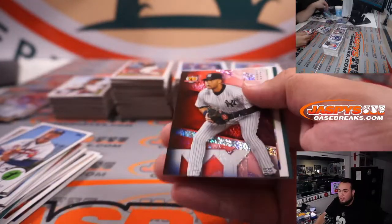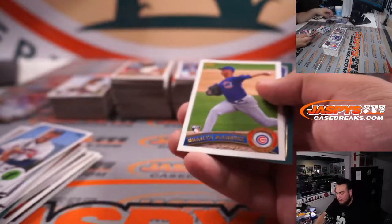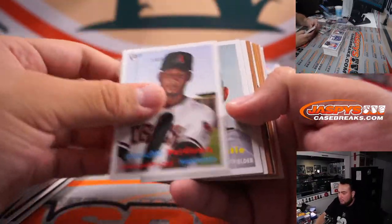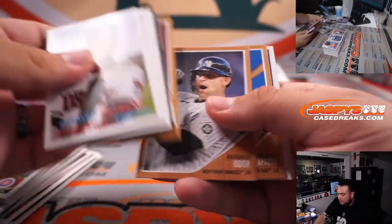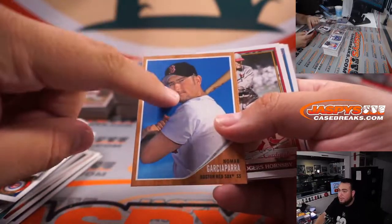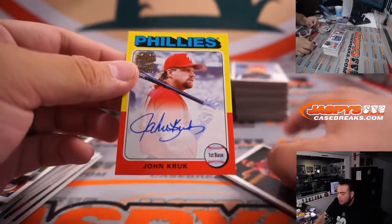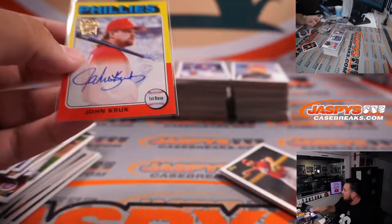And Derek Jeter. 50. See, this one trips me out because the blue background, I think it's a color blue. And John Crook for the Phillies. Then Arthur King.